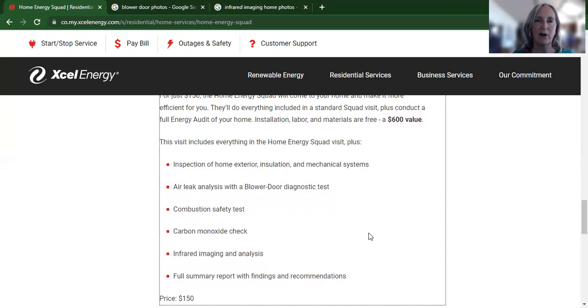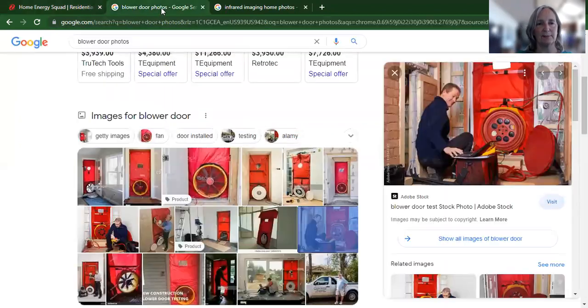So they're going to tell you the cost of doing it, the savings, and the rebates, and it really helps you make decisions. You don't just have this report and you're like, okay, now what? You actually know, oh, I can just say yes to some of these things and they'll come out and do it. It's pretty amazing. But I wanted to make sure that I told you a little bit more about the blower door test and the infrared analysis.